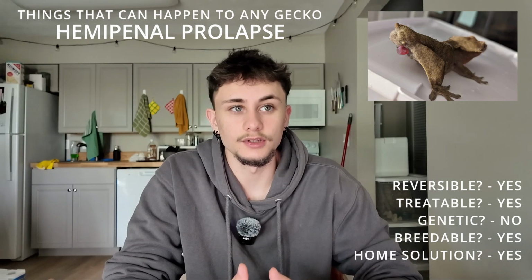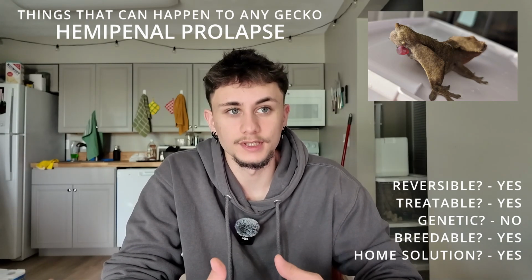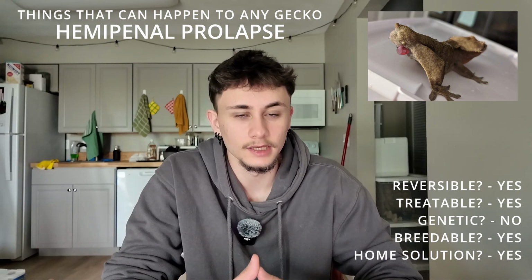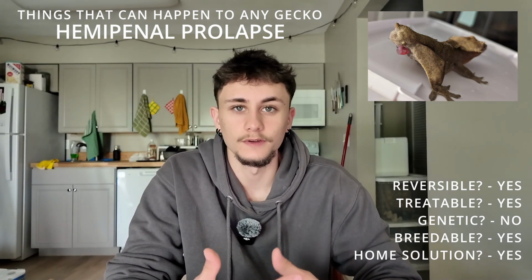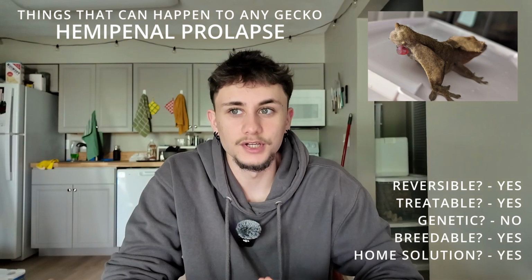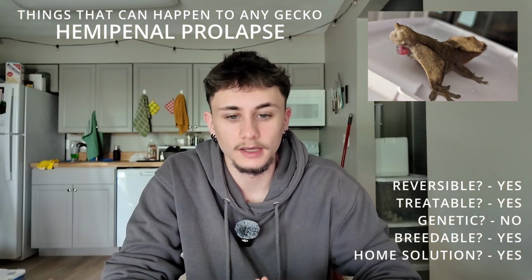It's usually caused because of an accident, and it can be bred if the crested gecko is still healthy and is still eating after it's recovered. I would give it a few months because it is more of a serious amputation. Make sure that your crested gecko stays hydrated and that the hemipenes go back in.